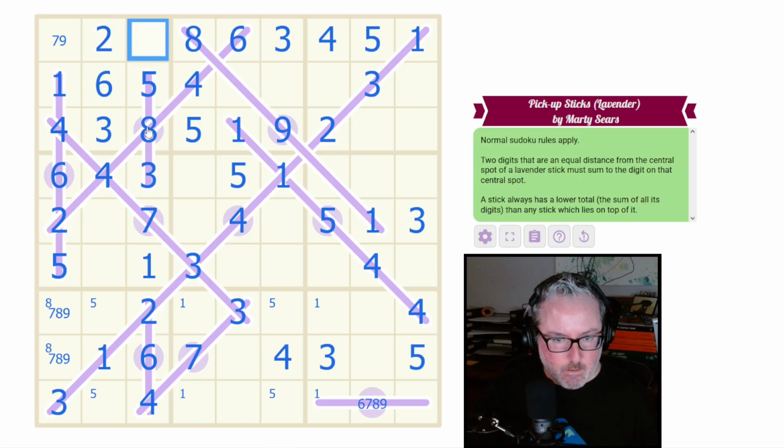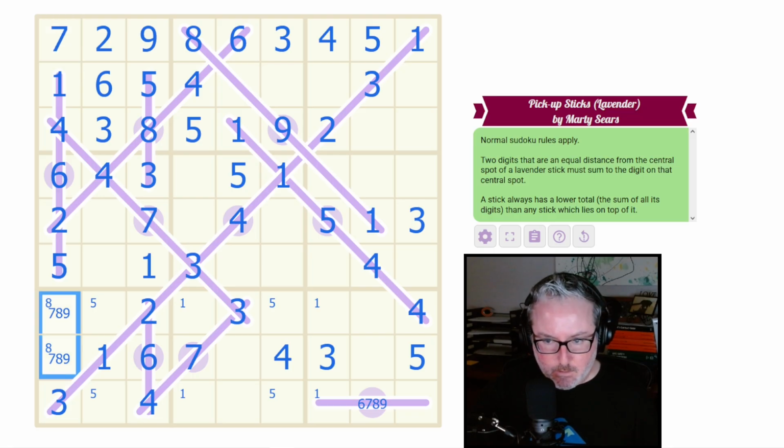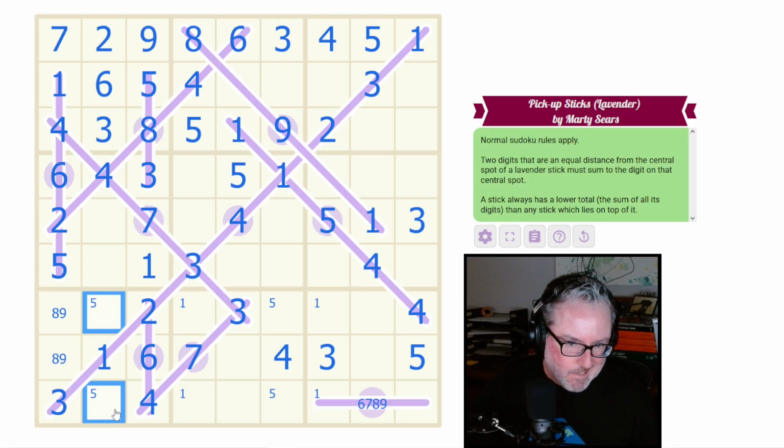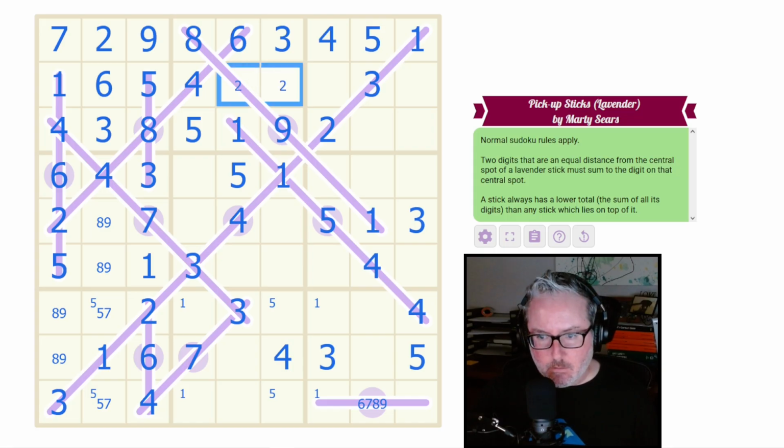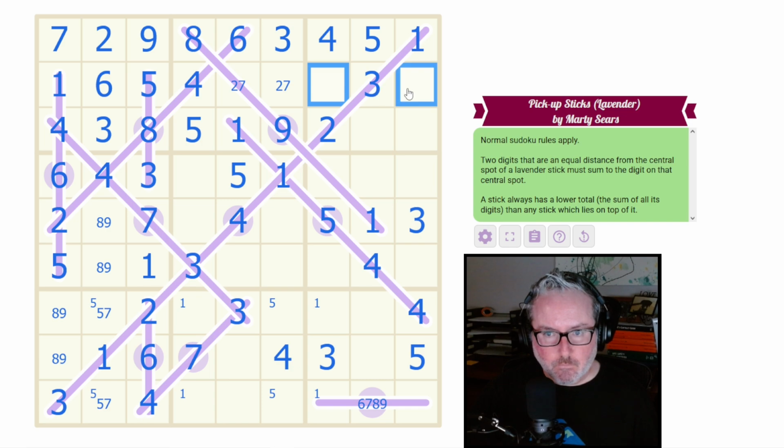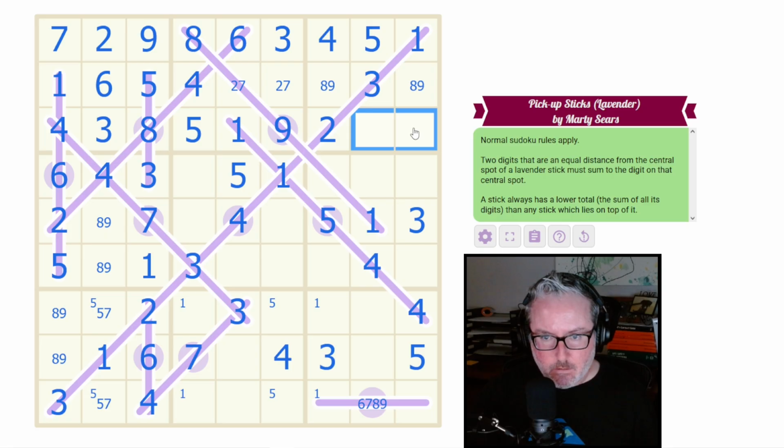Doesn't quite get us there, but we do have a 7 here, says this is 9, 7. These are not 7s. These just end up being a 5, 7. Not quite looked at yet. These 2 have to be 8 and 9. Not quite resolved. These 2, 2 and 7, not there. You 2. 8 and 9, not there. You 2. 6 and 7, not there. This is going swimmingly.